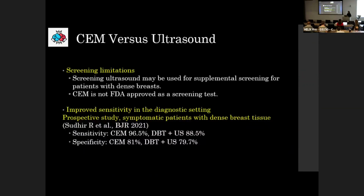So now how does it perform compared to ultrasound? First, the screening setting. Right now, screening ultrasound is offered for women with dense breast tissue as a supplemental screening test. CEM may be considered for this purpose, but that's currently not FDA approved, while screening ultrasound is. In terms of performing the actual test, CEM might take a similar amount of time, but in terms of interpreting it, it's much faster. Also, if you look at the cost of the two studies, CEM may be cheaper.